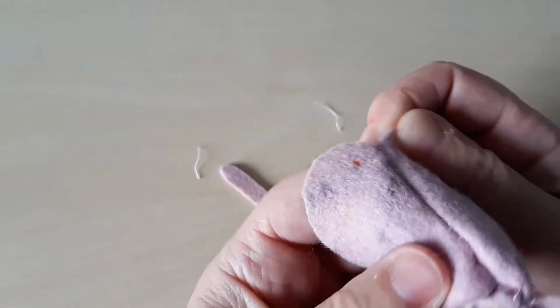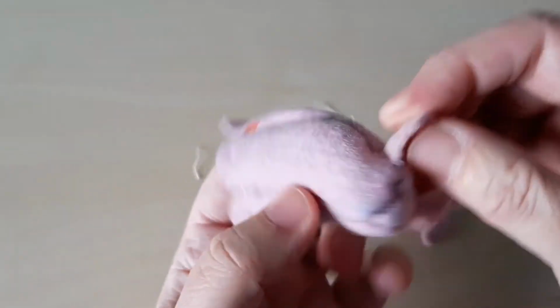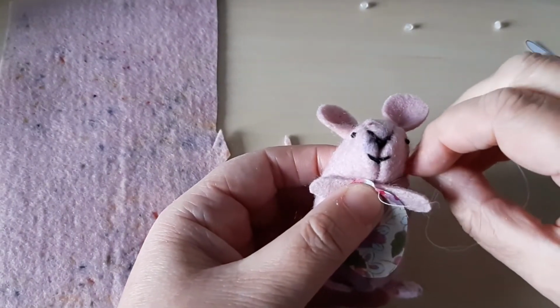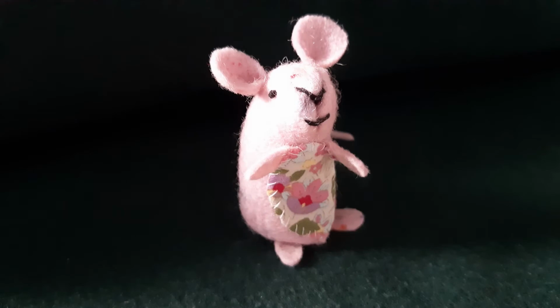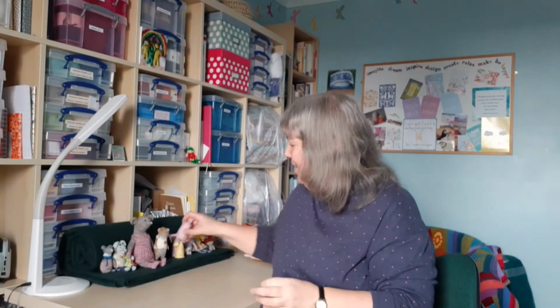I put the ears in back to front to start off with, so I had to pull it apart a little bit, start again. I wish I'd done smaller stitching, and I'm not entirely happy with the embroidery of the nose. Kind of has gone into the seam a bit, so it doesn't show up properly. Apart from that, I think it's a really lovely mouse, and I think I will make more mice from that pattern. So that's that one, and he hasn't got a name yet. He or she hasn't got a name yet.